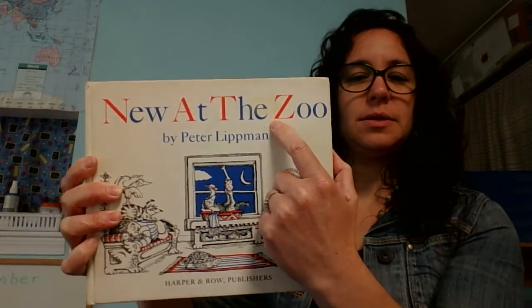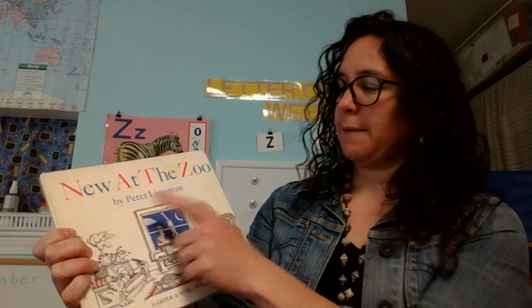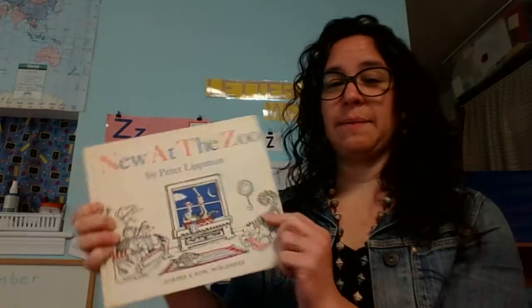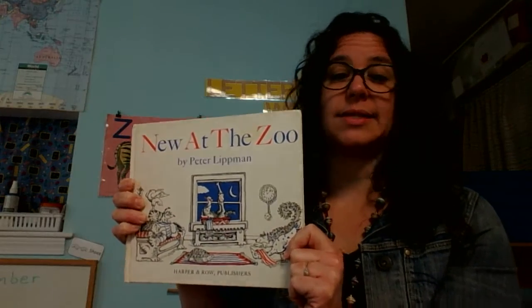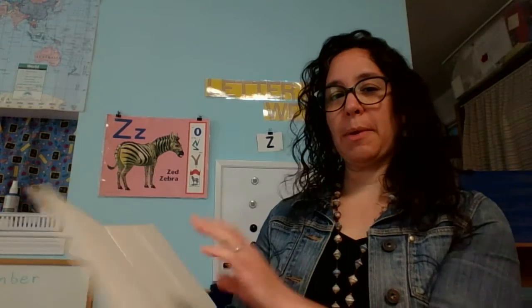What letter does zoo start with there? A Z. That's right. New at the Zoo by Peter Slipman. There's just one name, so he's the author and the illustrator. What does the author do? Wrote the words. How about the illustrator? Drew the pictures. That's right. Excuse me. New at the Zoo.